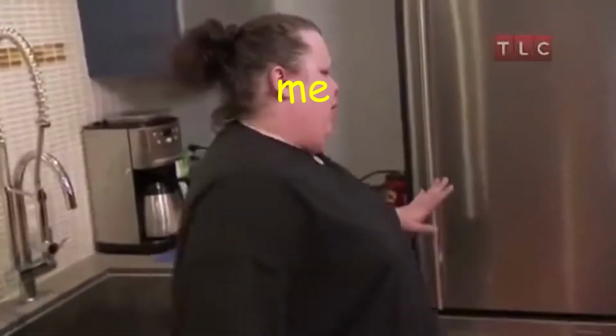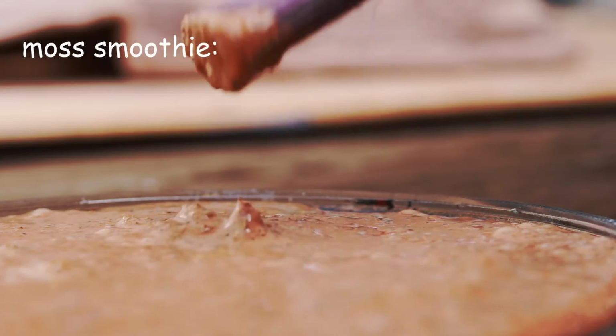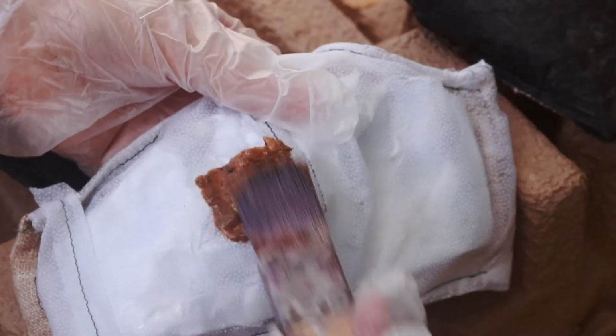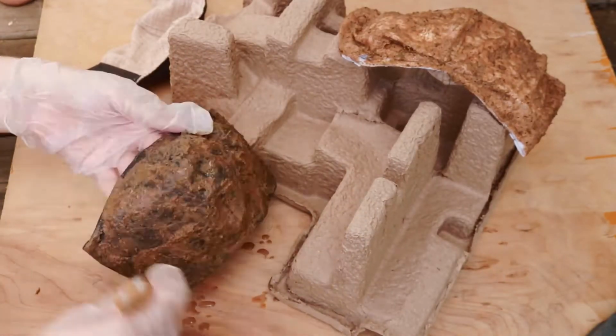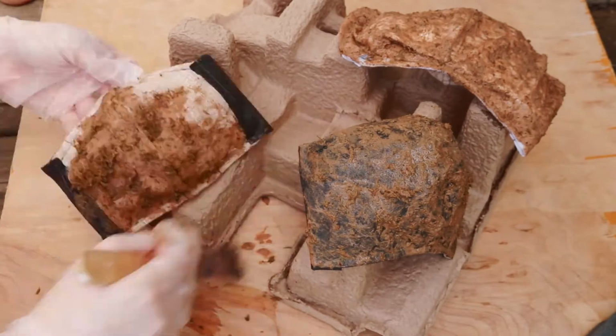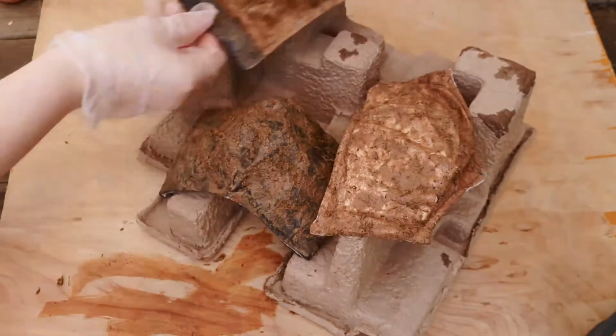I can't. Oh wow. Anyway, the idea here is that you paint this on your surface and then keep it moist, and then theoretically moss will start growing within a couple weeks. The only thing that I had growing was mold, and I've done you the favor of not documenting that part.